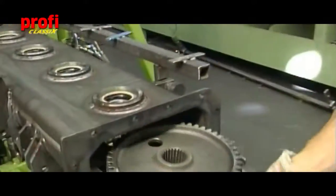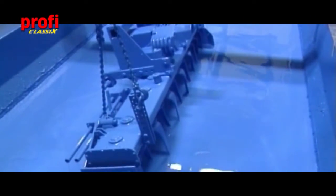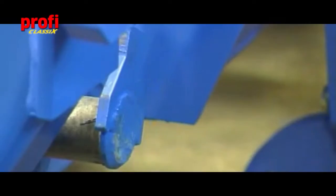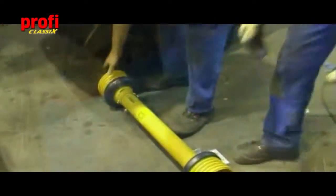This report illustrates how the idea of an agricultural machine is conceived and developed, and how it finally materializes in steel as a self-propelled cultivator drill. To do this, we accompanied the engineers of a machinery manufacturer to witness how a new concept is taken through the individual stages of development.